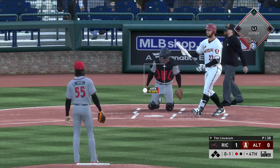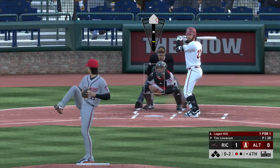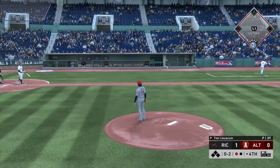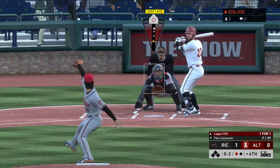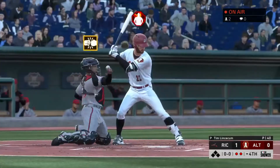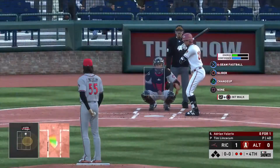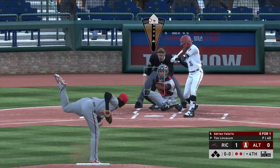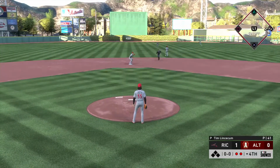This is foul right side. Filthy changeup that time, but he's able to make contact, and he'll get another chance. And a half-hearted attempt that time, but they'll say he broke the plane, and that's out number 2. First pitch on its way. Back up the middle. And that's through for a hit.